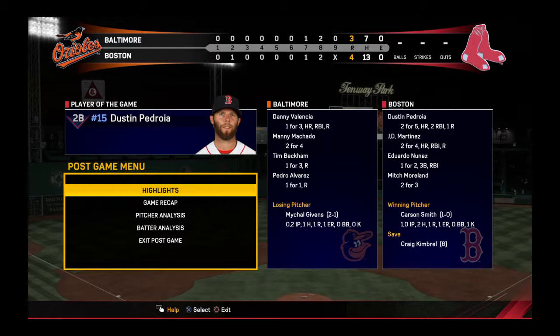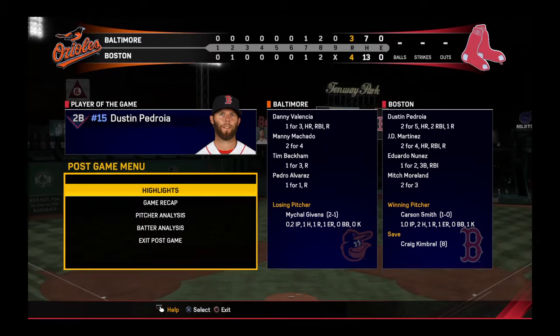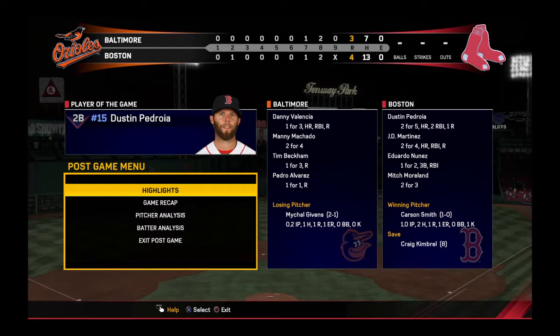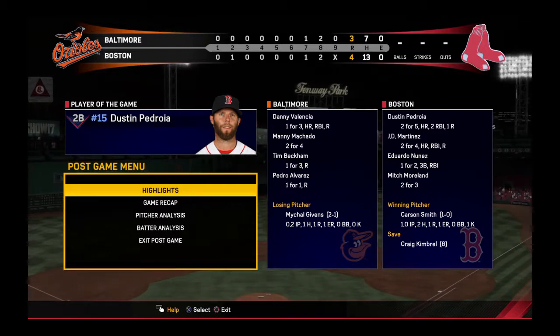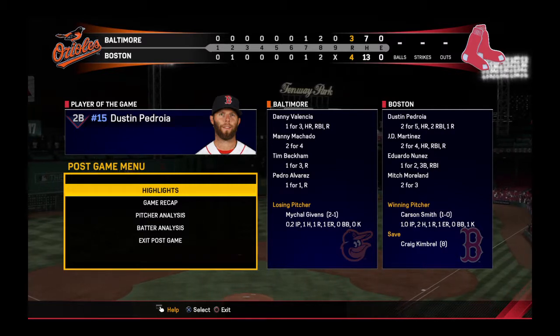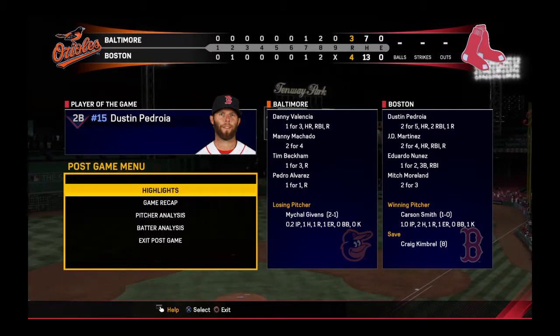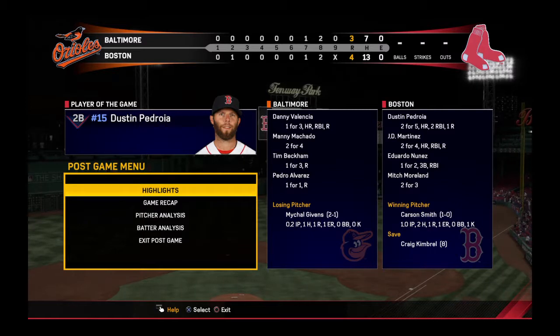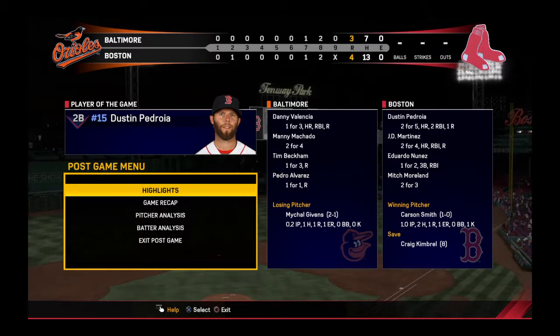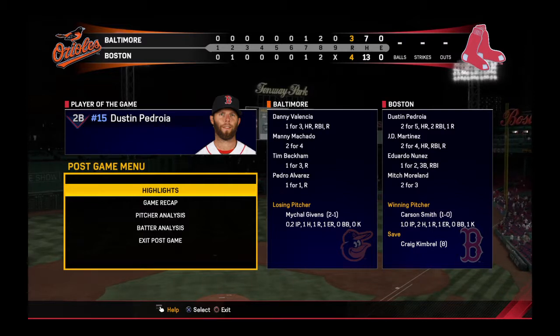The final line score for our ball game tonight for the victorious Boston Red Sox. 4 runs, 13 hits. No errors. They left 10 men on base. For the Orioles, 3 runs on 7 hits. No errors. They left 4 men on base. Time of the ball game, 2 hours and 57 minutes.